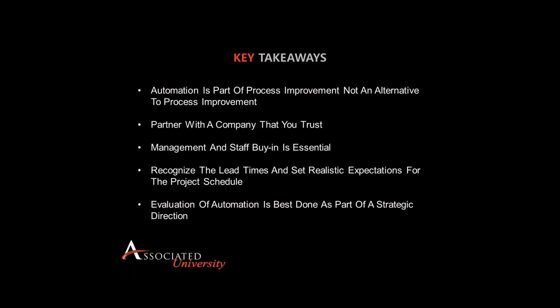So when we look at key takeaways, I would advise make automation part of the process improvement and not an alternative to process improvement. That's probably one of the big things that I would advise taking away from this. Partner with a company that you can trust. At the end of the day, many times, people are staking their reputations on this, so you want to make sure you're dealing with someone you trust.